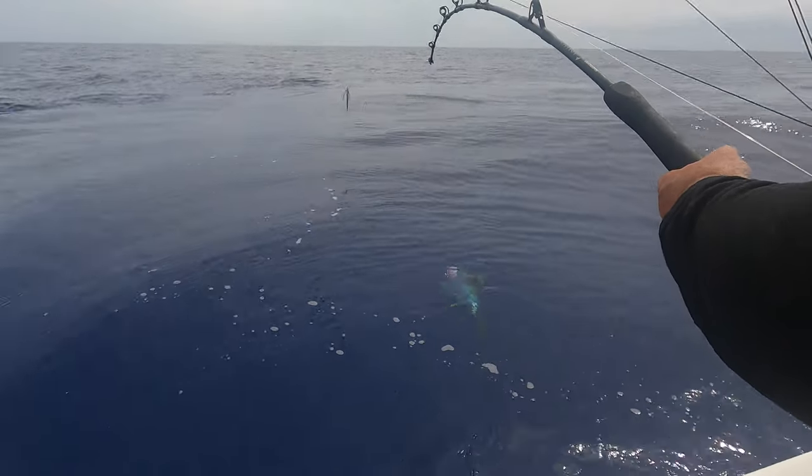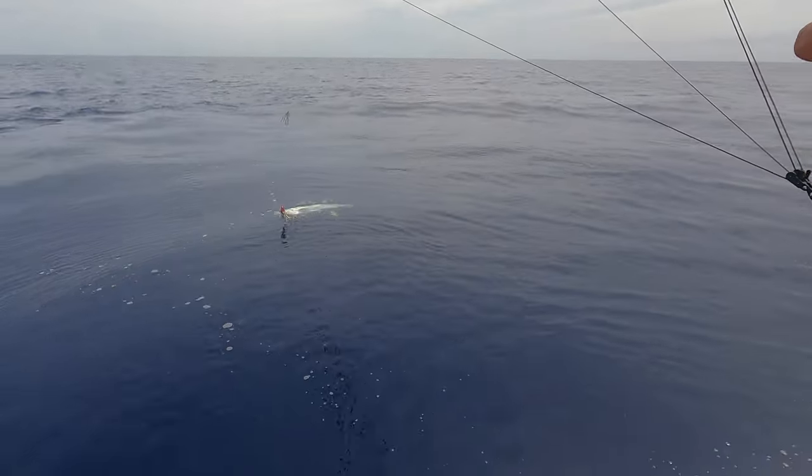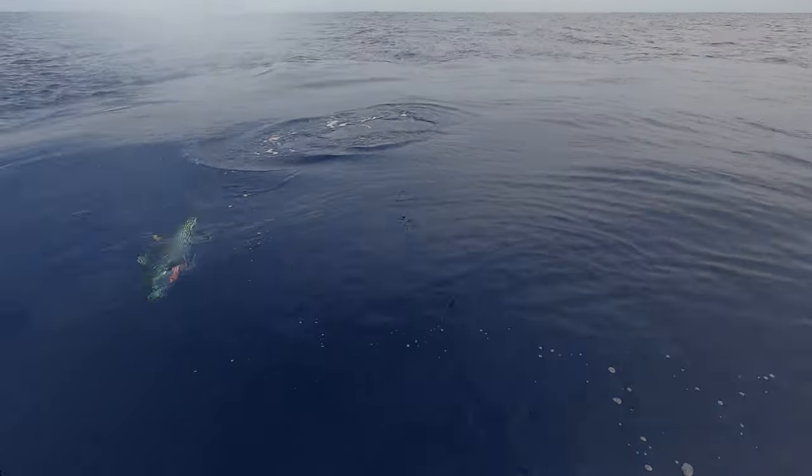This fish had heart. It would not give up. It kept going down. It did not want to give up, and I was putting the heat on it.